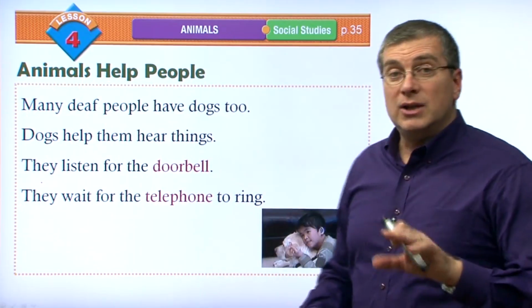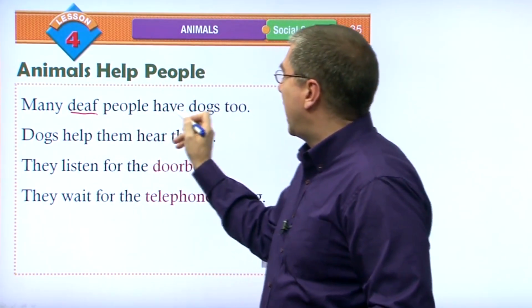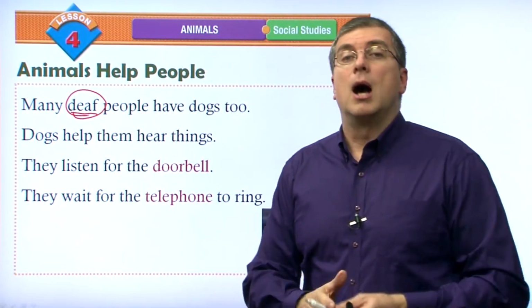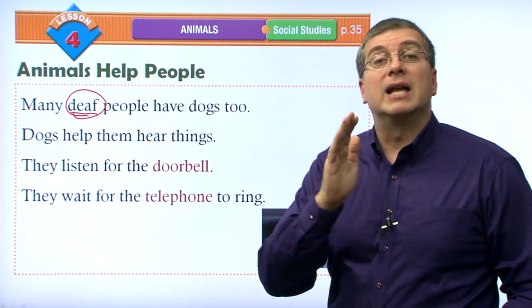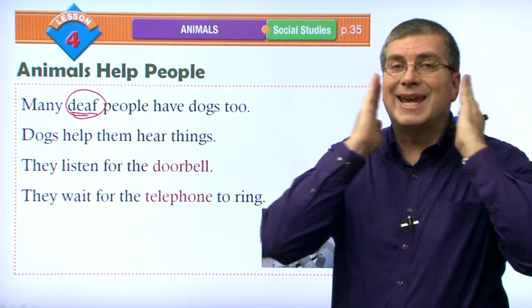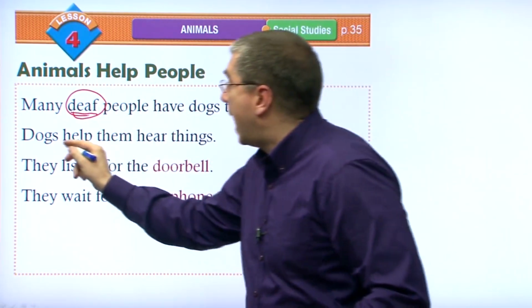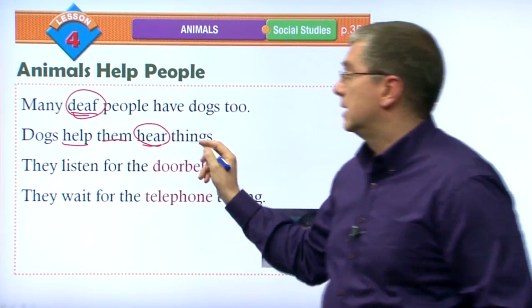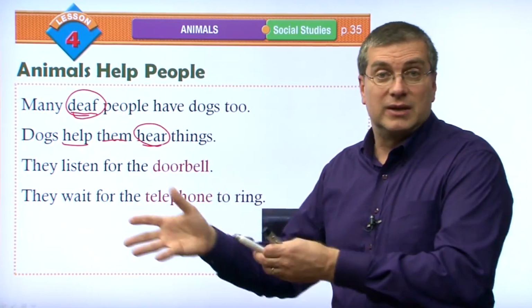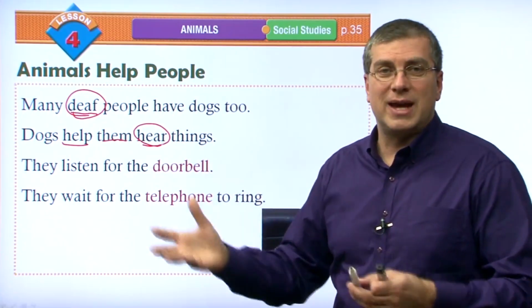Okay, not just blind people, also deaf people. Many deaf people have dogs too. Wait, deaf? What does that mean? A blind person cannot see. A deaf person cannot hear. Many deaf people have dogs too. Dogs help them hear things. So, just like dogs help blind people because they can't see, dogs also help deaf people, not to hear things, but to know when things happen.